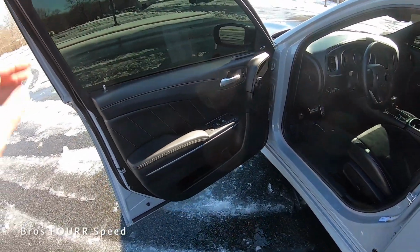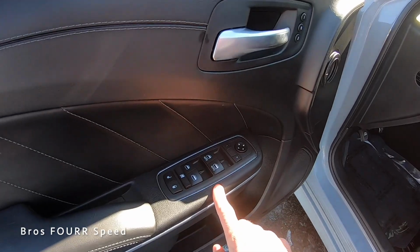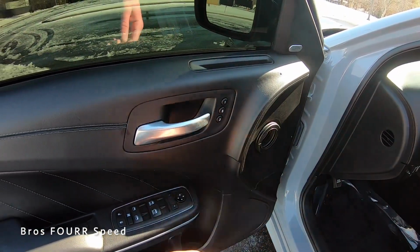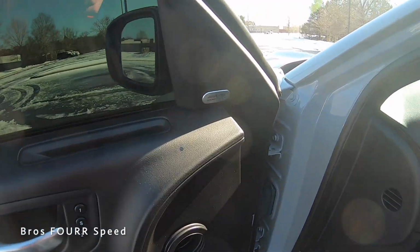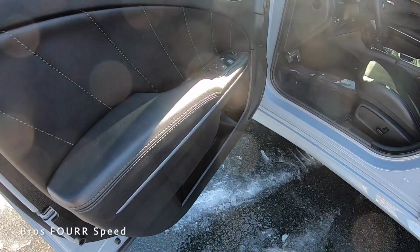And looking at the front door panel now, same as the rear, you can see all the leather. We have all the window controls along with the side mirror adjustment. There's even a nice brush trim piece on the release handle and the memory seating adjustments. And this also has the Alpine sound system. So you'll see that badge along with the speaker and a good amount of space in that lower section of the door.